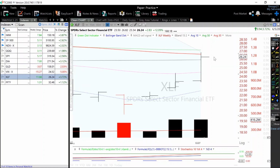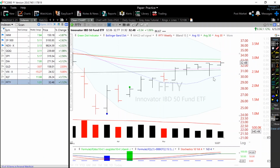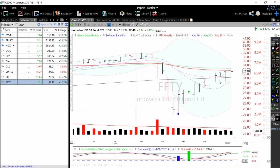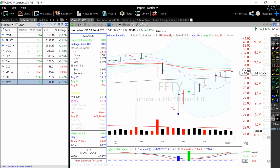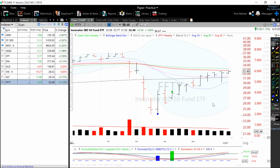And if it has a couple more good weeks, it could resume a stage 2 uptrend. And lastly, taking a look at the FFTY, the Innovator IBD 50 ETF, you can see it also had a decent week, although it was up only 1%, and it's still below a declining 30-week moving average. So for an easy dollar environment, I want this to break through this short-term resistance and start a new stage 2 uptrend.